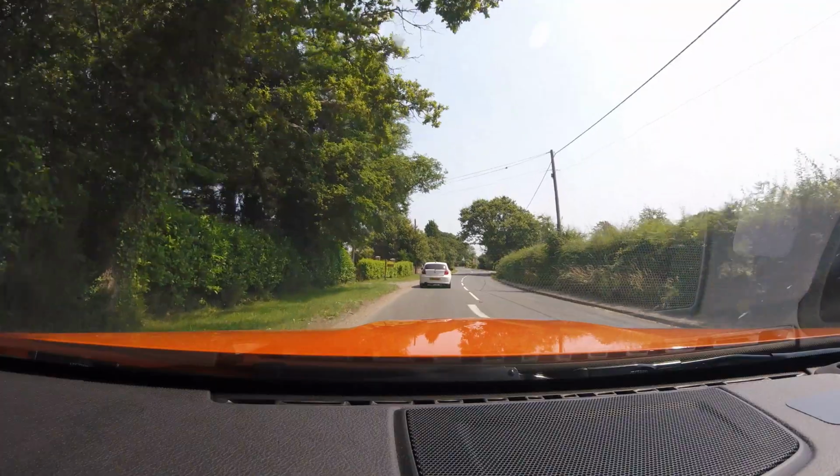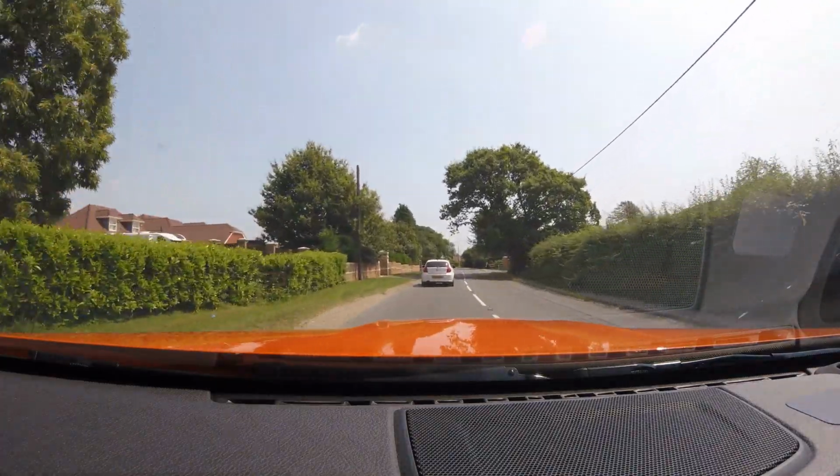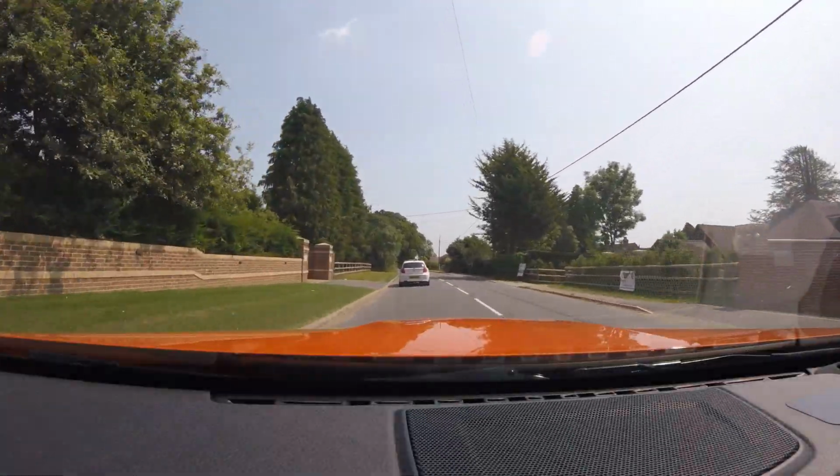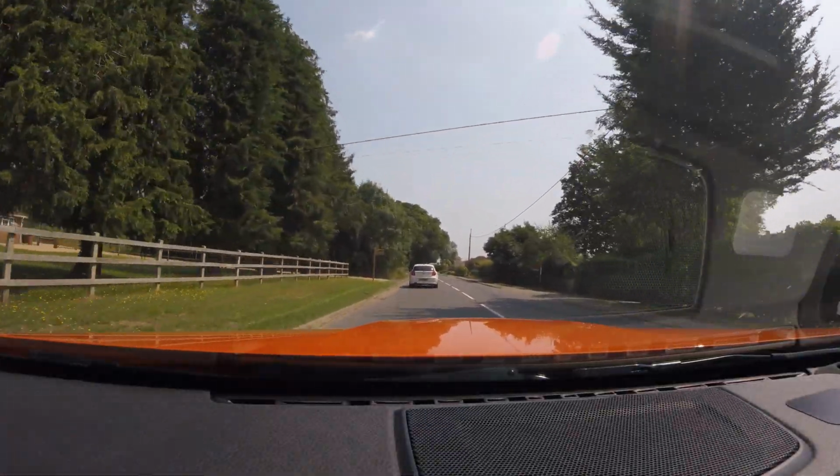Oh mate, and how long have you owned it for? I've owned it since June 2020. 2020, so just over a year now. Yeah. And what do you think of the car so far? Is this enough for you now? Yeah. Do you know what?